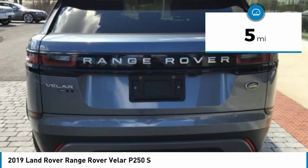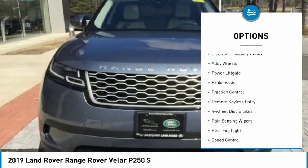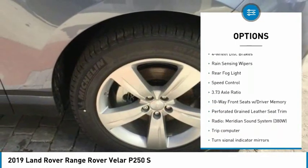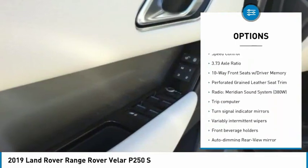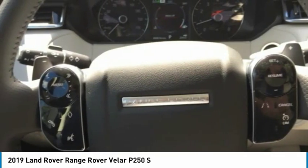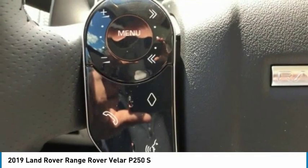Here are some of this vehicle's great options: electronic stability control, alloy wheels, power liftgate, brake assist, traction control, remote keyless entry, four-wheel disc brakes, rain sensing wipers, rear fog light, speed control.